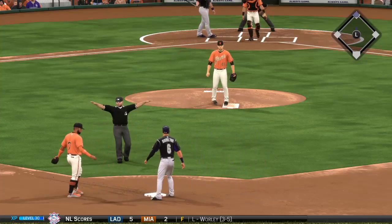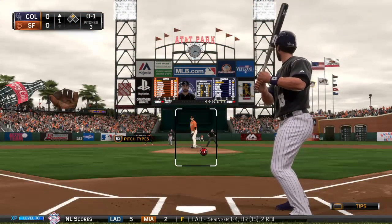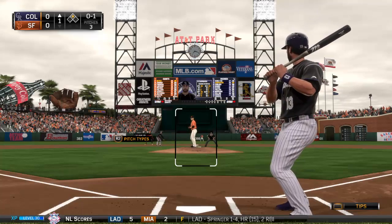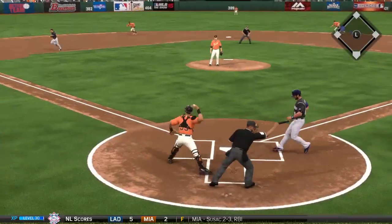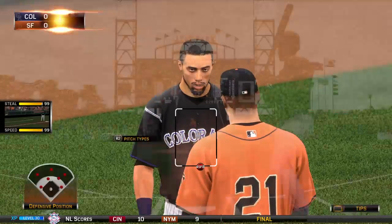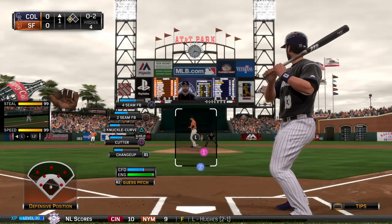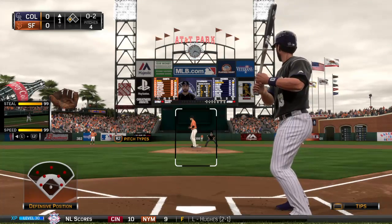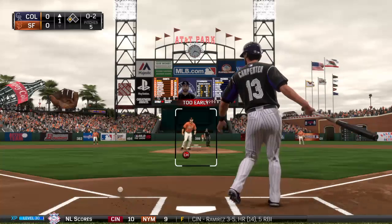Pickoff move to second, and the runner back easily. Good lead off second there. Now the pitch. Pitch is a called strike. The throw. A runner in scoring position with none out. From the stretch. Now a swing, and he just fouls this one away.